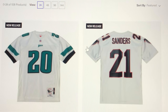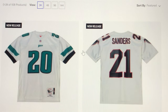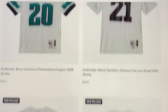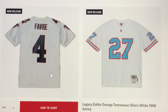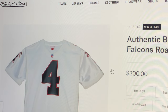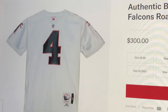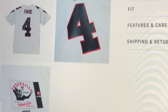There was actually a really nice documentary on the 91 Falcons some time ago. I believe one of those timeline episodes on NFL Network. And we got the Dawkins there, the rookie, the road, which I own, which they made a few years ago. Now they're re-releasing it. And it looks like they made an authentic 1991 Brett Favre Falcons too. Look at this. Brett Favre, the road white. They made the home black years ago in this jersey, and it's basically the same thing as Deion, only Favre.